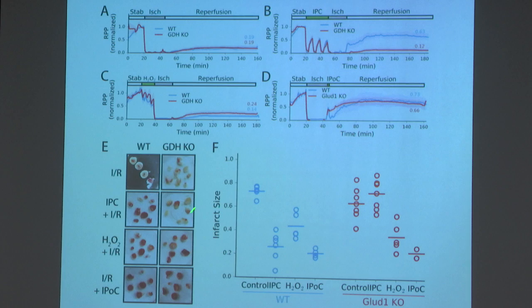So you see, if you take a wild-type mouse and you make it ischemic, this is in a Langendorff setup, global ischemia for 25 minutes, we get about a 75% infarct size. If we precondition it with ischemic preconditioning, we reduce the infarct size to about 25%, right? If we, instead of ischemic preconditioning, give it a very low dose of hydrogen peroxide, this is 1 or 2 micromolar, we get a significant protection, a reduction in infarct size. And post-conditioning, unlike Bob's experiments, worked in our mice, and we got a nice protective effect from ischemic post-conditioning. This was just 5 seconds on, 5 seconds off, 3 episodes.